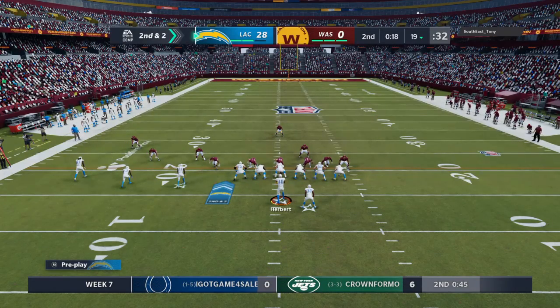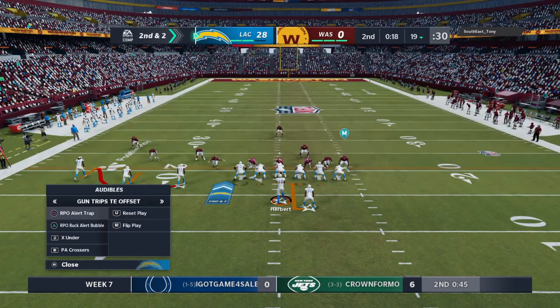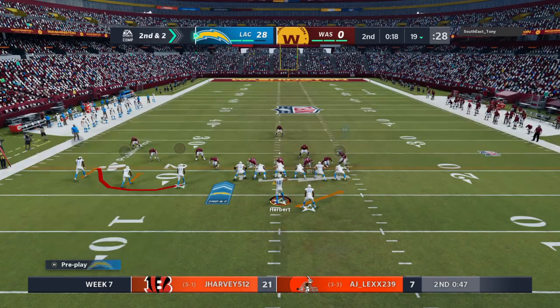18-yard line. 90 is mic'd. Let's go, tackle. Let's go. We got this. We got this. Wall.